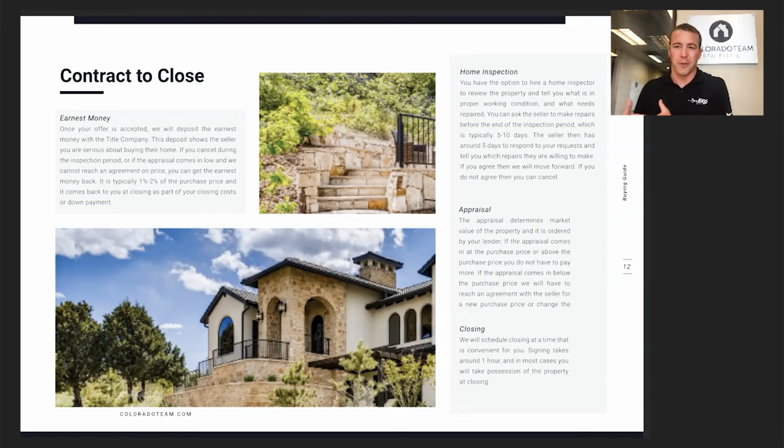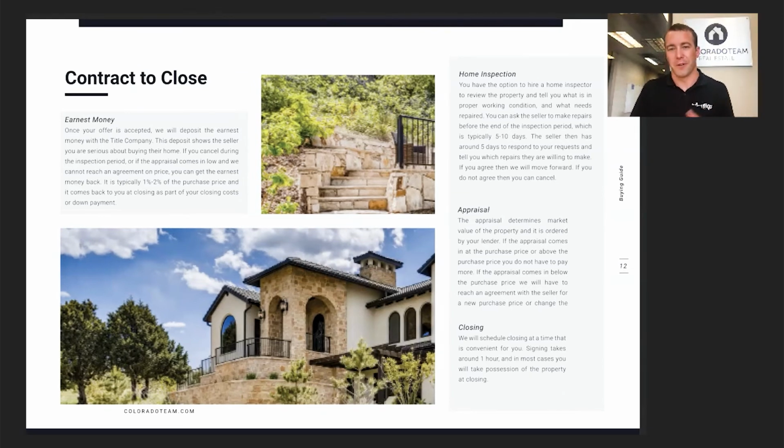I tend to lean towards the credit because I know these sellers, and I know they're going to go out there and find the cheapest option just to get the job done in a timely manner right before closing. So if it's possible, get the credit and then get the job done by a quality contractor at your leisure, whenever it's right for you. You just want to make sure that job's done right, not sloppy.